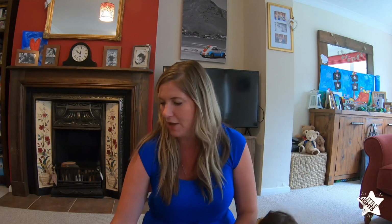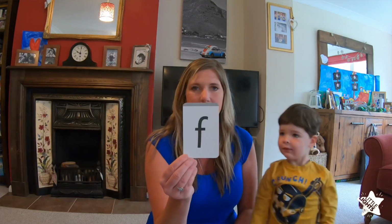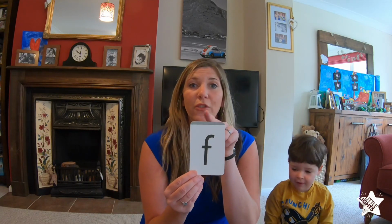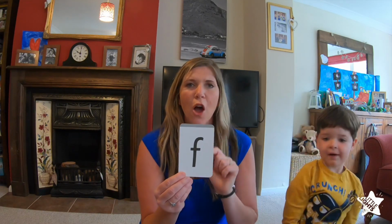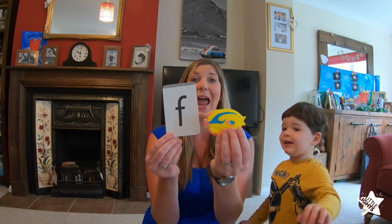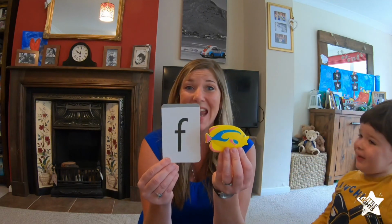What a shame. Oh, I do hope they did put him back together eventually. Okay, my next sound is, it's not fur, it's f. And I thought this letter could represent a fish. It's a letter f.